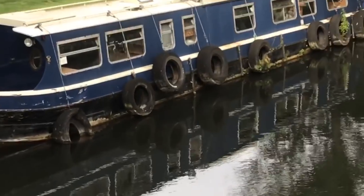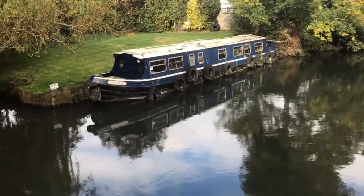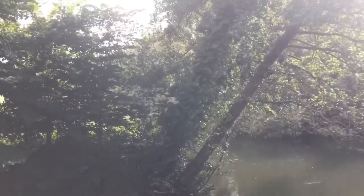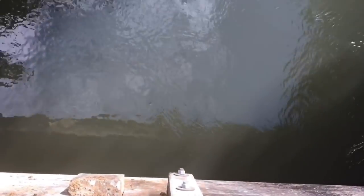It's a CRT boat. So if it is quite currenty, then if your boat goes that way, it clunks into that boat and doesn't clunk into the bank. So that's the CRT boat, and it's got loads of tires along, so you don't hit the bank and damage your boat or the bank, because that would be really bad.